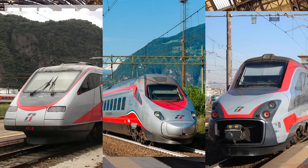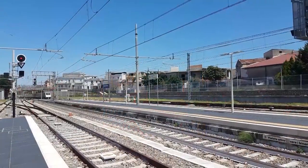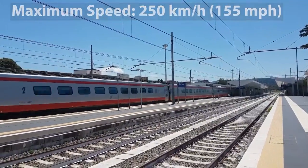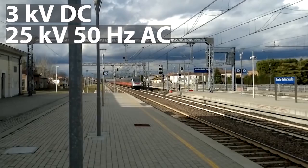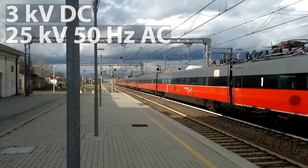Let's now take a closer look at each of these trains. Starting with the ETR 485. This is a train with a maximum speed of 250 km per hour, which was developed for both HSR and conventional lines, which further means it utilizes the 3 kV DC and 25 kV AC supply systems.